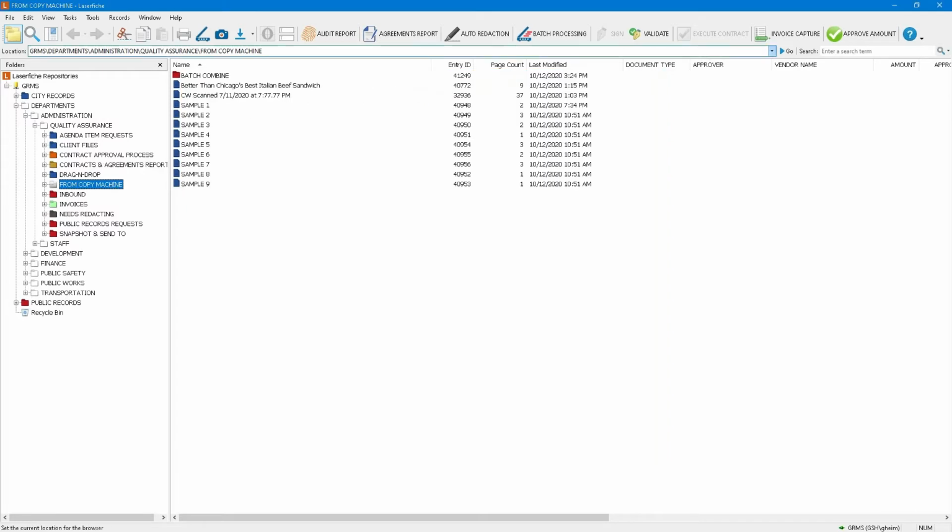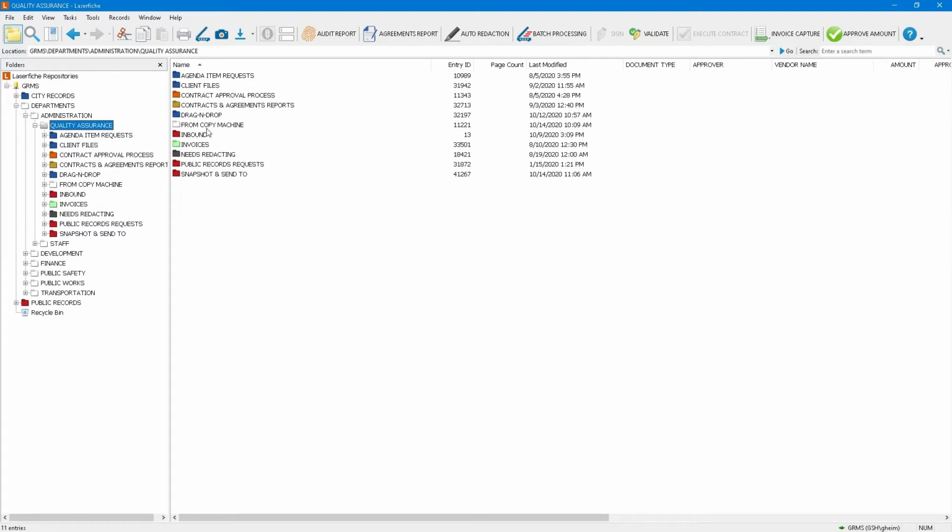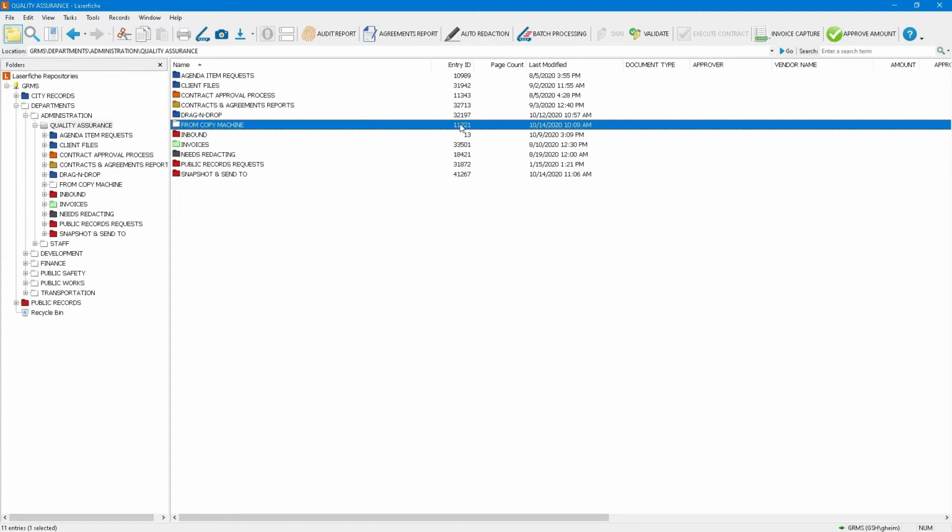See over here in Laserfiche, see how I have this entry ID column turned on? Let me go back one, and you'll notice that from copy machine is set to 11221. So I'm able to just hit a quick key and have Laserfiche open exactly where I want it to go. So I think that's a cool little trick, and I just thought that I would share that with everybody to get the ball rolling here.